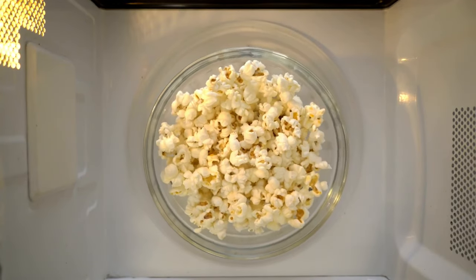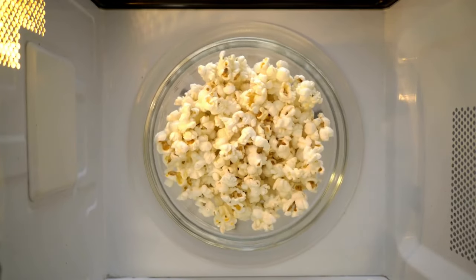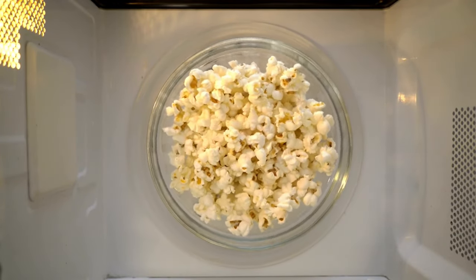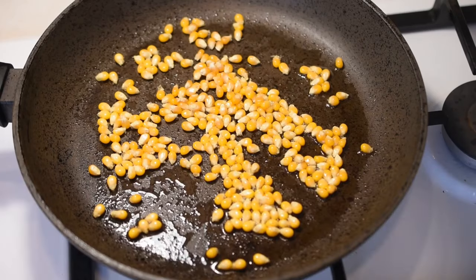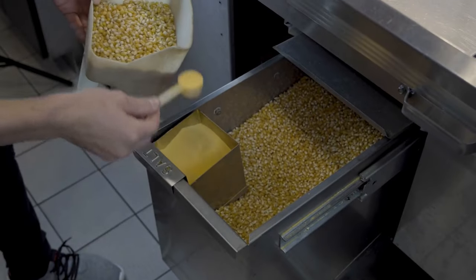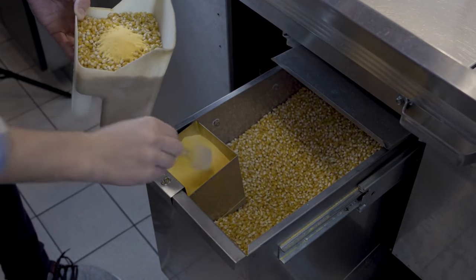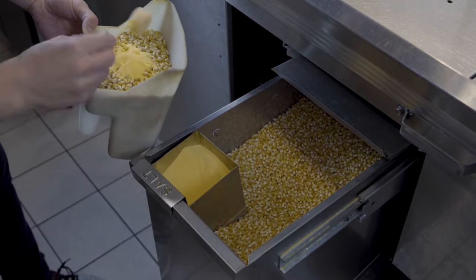Next on our bad list is microwave popcorn, a movie night favorite, but let's look behind the curtain. These bags contain popcorn kernels, palm oil, artificial butter flavor called diacetyl, and salt. Here's how they make this popcorn. First, the kernels are coated in oil and flavorings.